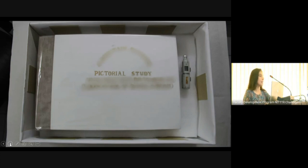Not just this, inside the box, you see these yellowish brown strips. They are made of special material which controls the humidity. And why have I put only this amount of strips? Because I calculated the air inside the box after keeping the album, because some volume would be occupied by the album.